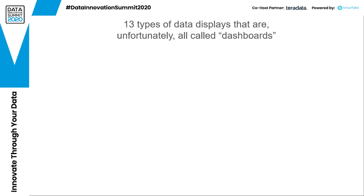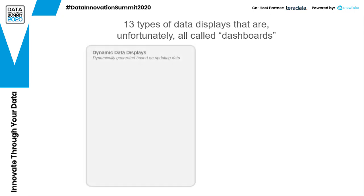At the highest level, my taxonomy has two categories. There are what I call dynamic data displays. And so these, as the name would suggest, are displays that are based on live data. The data might be updated every 10 seconds, it might be updated once a month, but essentially live.